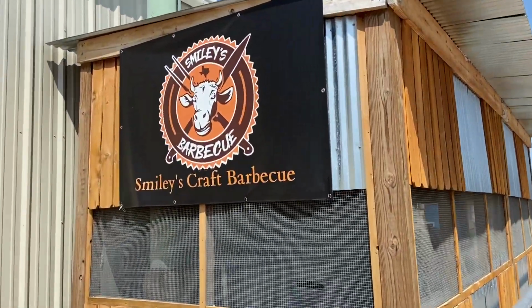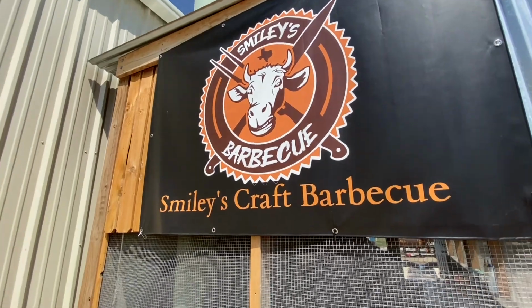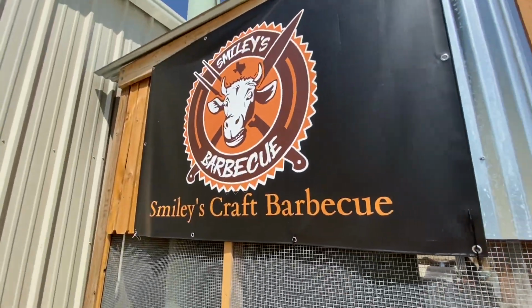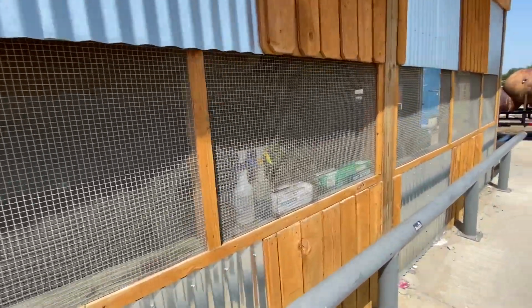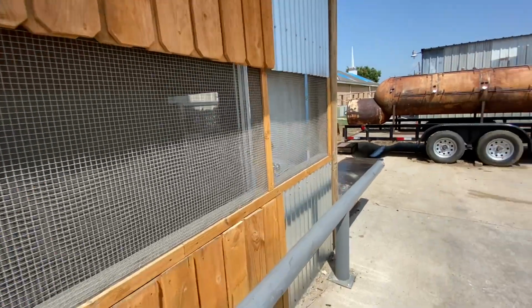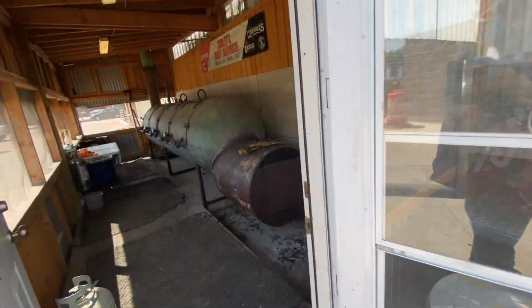Alright, so this is Smiley's barbecue right here. Got a little dip right here. It's gonna rain. Water. Looks like it's got them going right here. It's an old school one right here. Oh yeah, this is nice.